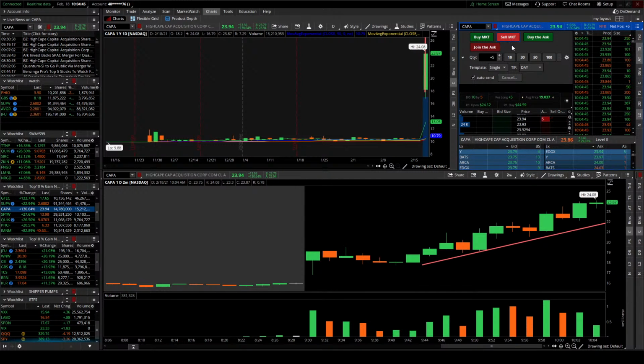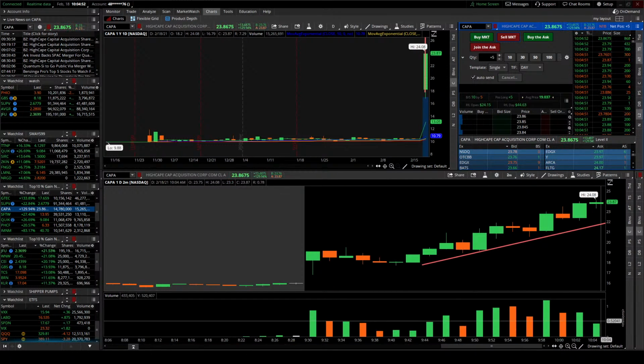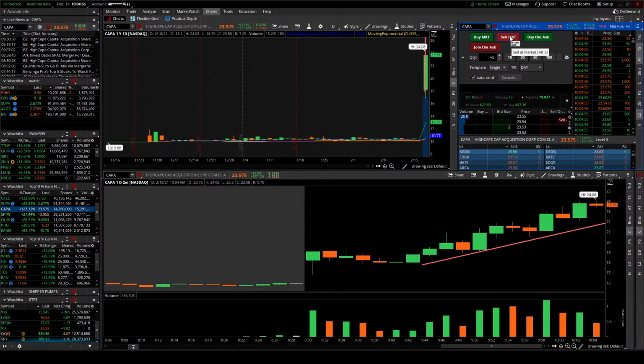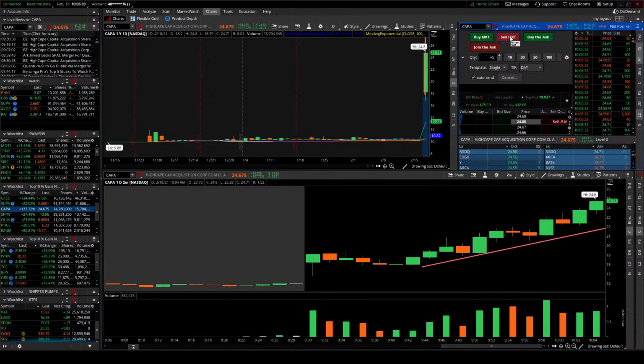Volume is the most important thing when trading, off of anything. No matter what you're looking at or trying to trade, these volume bars are the most important thing, and then the price action. Guys, I'm about to lock this out here at 25. I'm gonna see if it's gonna try to touch 25. It went to 24.80.